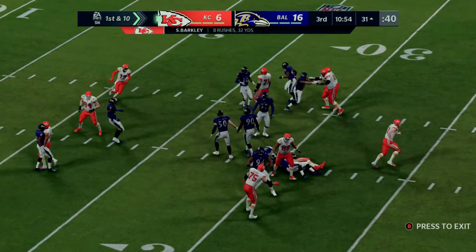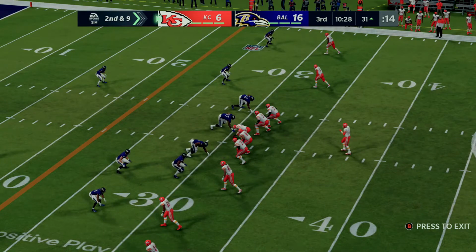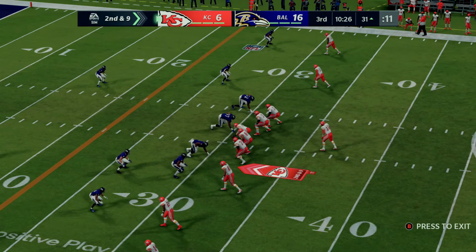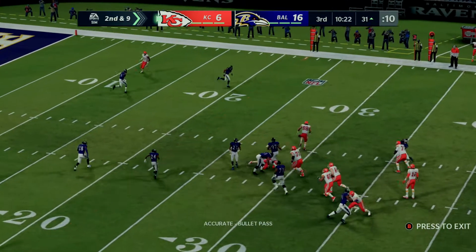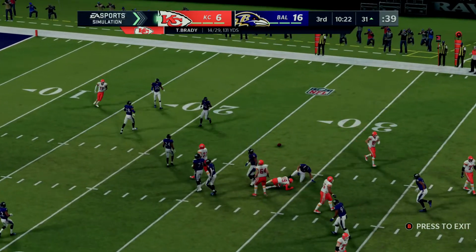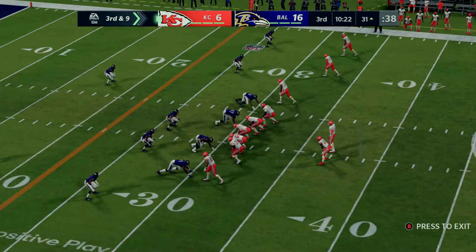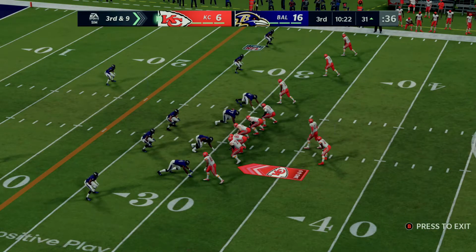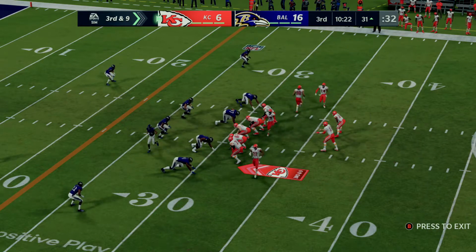A first down carry for Barkley won't lead to much as he'll take this forward for maybe a yard. Second and 9. Brady, and that'll be incomplete. Took a pretty good shot as he tried to pull that one in. Couldn't hang on. Third down. This offense is in desperate need of a conversion as they come up on third down.